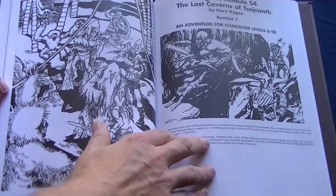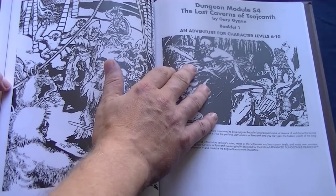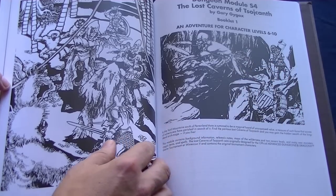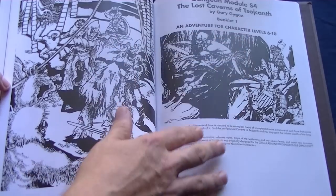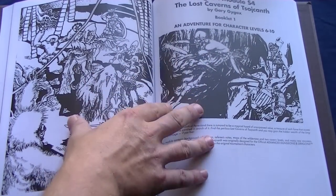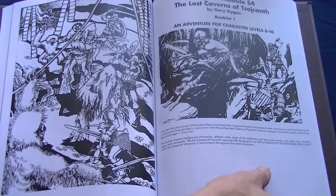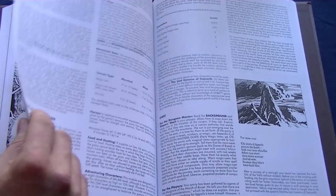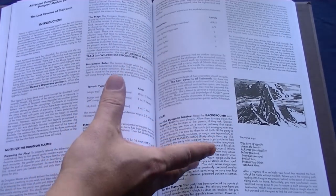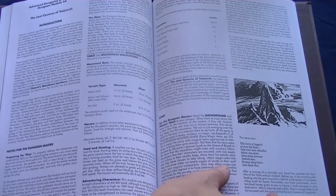Then the fourth module is the Lost Caverns of Tsojcanth. I'm probably mispronouncing that anyway. I have to say this is probably the weakest of the modules in the book itself. This, in my opinion, really is the type of adventure that puts the hack in hack and slash.